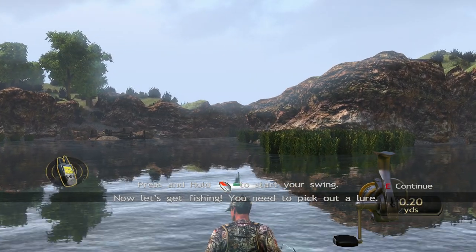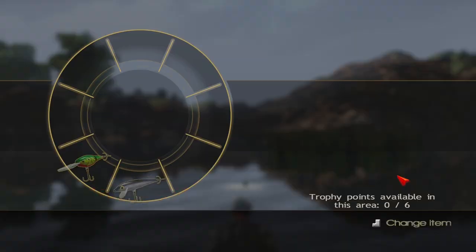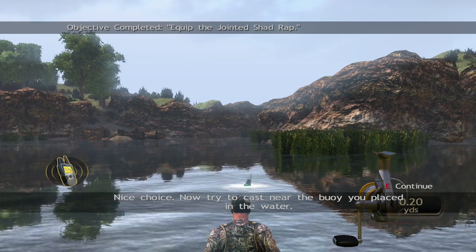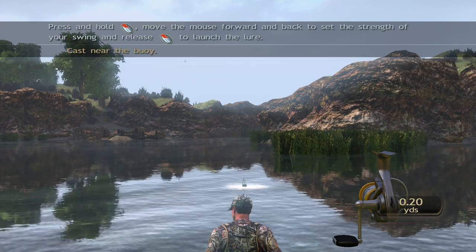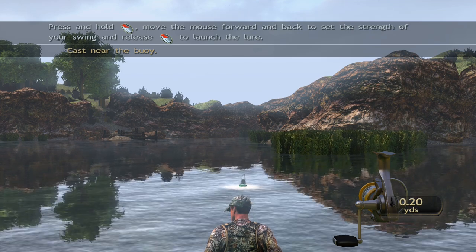Now let's get fishing. You need to pick out a lure. Alright, I press I to open the inventory. Nice choice. Now try to cast near the buoy you placed in the water. Press and hold left mouse, move the mouse forward and back to set the strength of your swing, and release to launch the lure. Alright.